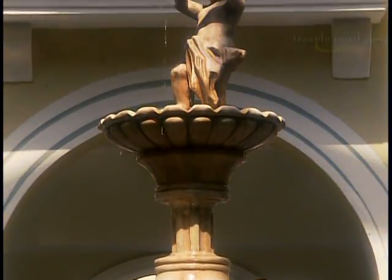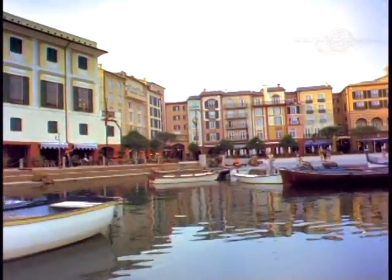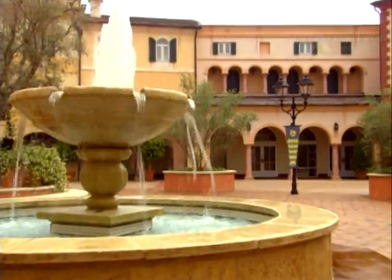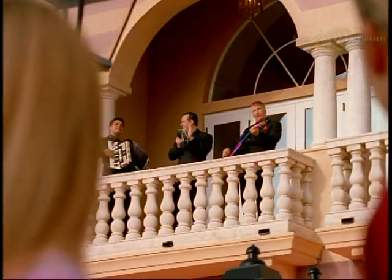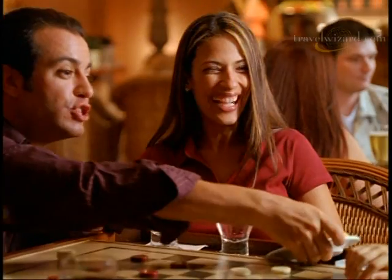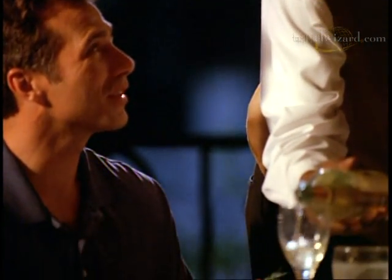Here at Universal Orlando Resort, we've recreated the famed Mediterranean seaside village of Portofino, Italy. From the Magnifico Harbor Piazza, to the charming courtyards, to the spirit of La Dolce Vita, the sweet life that sweeps you up from the moment you arrive. As an honorary citizen of Portofino, you'll enjoy the exceptional service that's a hallmark of all Loews hotels.